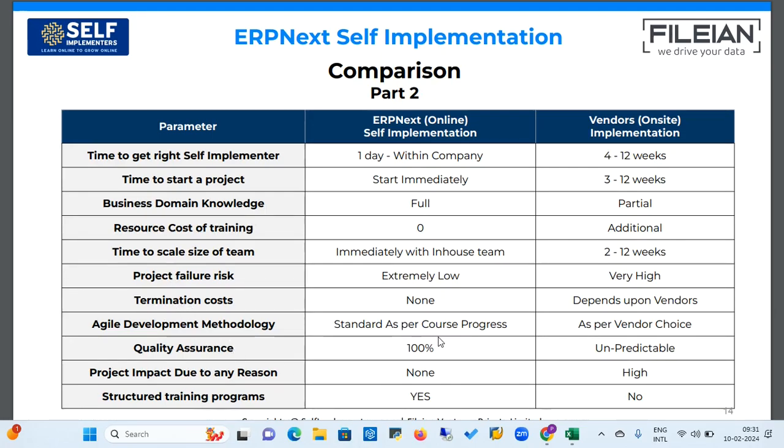Quality assurance: in case of ERPNext online self-implementation, quality is 100%. In case of a vendor, it's unpredictable, because it depends on the vendor's knowledge and technical skills. So quality will depend on the vendor's technical skill and knowledge capabilities. Project impact due to any reason: in case of ERPNext online self-implementation, it's none. But in case of vendor on-site implementation, it is very high.